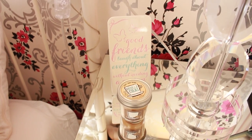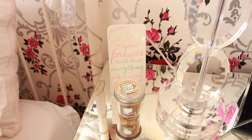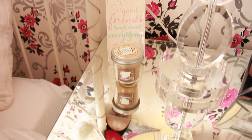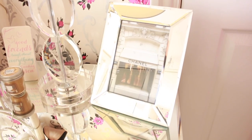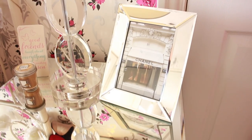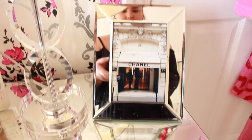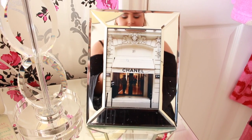So on top, I'll just show you, I've just got this little sign, which is from my friend, and it says, "Good friends laugh about everything without needing a reason." I absolutely love it, and it matches perfectly with my throw. And then I have a little Bath & Body Works vanilla chai candle, a little mason jar candle, very cute. I then also have this photo frame, which basically was made to go with this furniture. It's simple and mirrored, and I absolutely adore it. And it's just got a picture in there of the Chanel flagship store in Paris, which I thought tied in really nice.